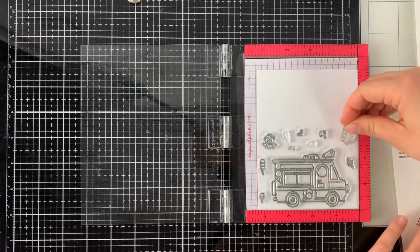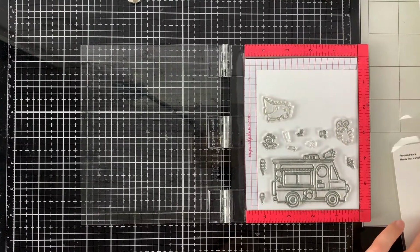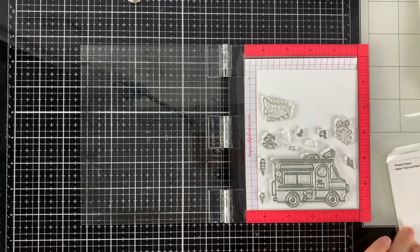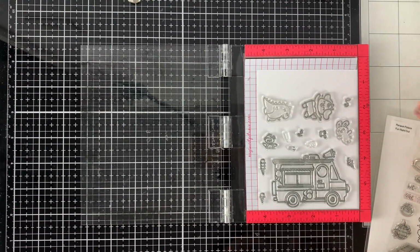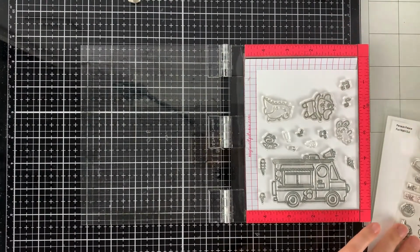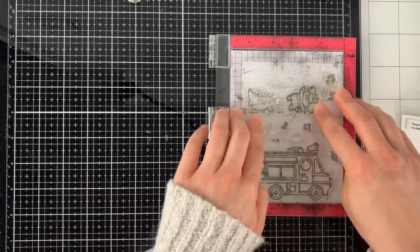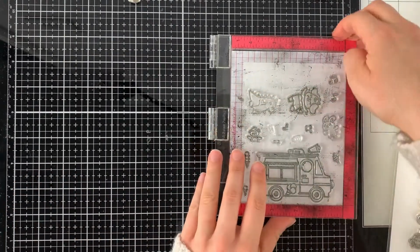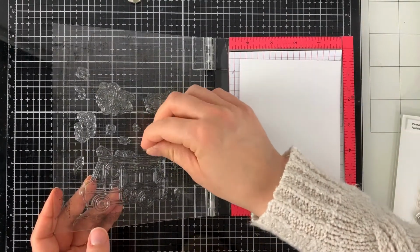The stamp set itself actually comes with two cute little children images, a boy and a girl, and two options of critters that you can put in the window of the truck. For this card I chose the little bear, but there's also a little child that you can put in the window of the truck, and then two children that stand outside of the truck. But for this card I wanted to make it more of a critter party, a critter ice cream party.